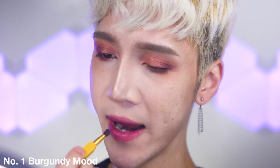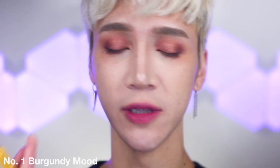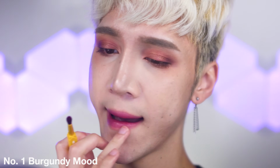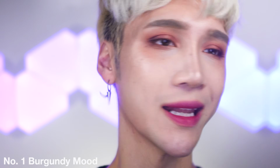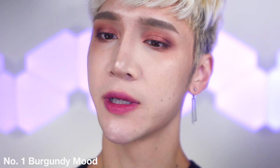That's so pretty. And earlier I said that they remind me of the Airy Velvet ones because of that really smooth texture. They kind of do smooth out your lips, but if you have any dryness, it picks it up a little bit, so you kind of have to blend it in. And yeah, they're pretty. They're matte, but it doesn't have that really dry matte feeling. Again, it feels like the Airy Velvets from Peripera, but that is Burgundy Mood.